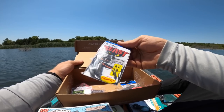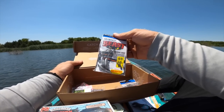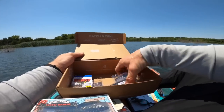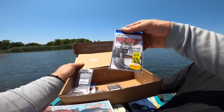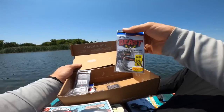And we cannot neglect the Beast Owner hook since we've been throwing some larger baits. We got some 8-0s, which comes out to be 3/8 ounce. And these are the perfect weighted belly hook for your larger swim baits. We actually got them in 6-0 as well. This is a 1/4 ounce, so a little bit slower fall. Maybe fish these baits higher in the water column, or it's just a smaller bait, so it doesn't require that larger 8-0 hook. You could go with something like this right here.